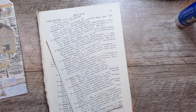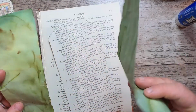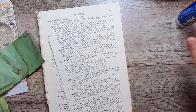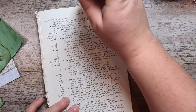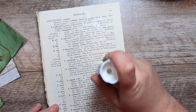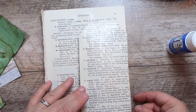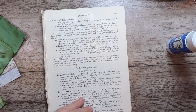So now I want to try one with some green background. So I just got some of my grungy scraps here from some green paper that I dyed. Because this is like a market stall, I want to see what it will look like with a different kind of background, like a green background, but still have those nice detailed fussy cuts. And so far, I quite like how this looks.